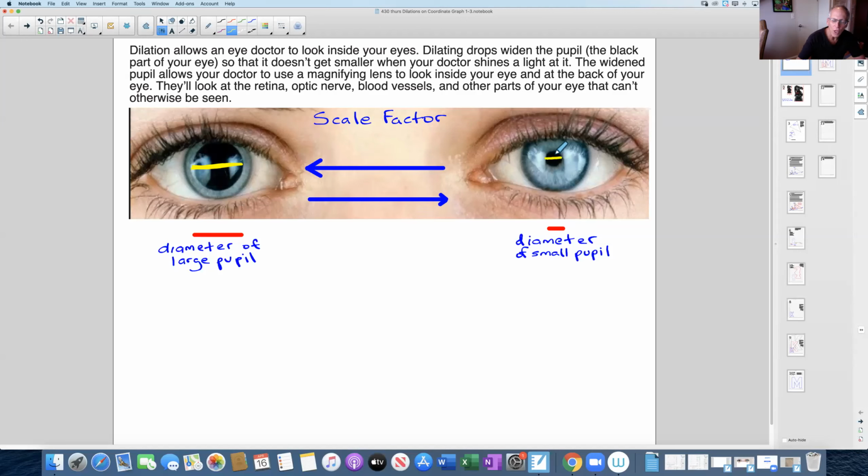I just drew the diameter of the large pupil, and I'm going to draw the diameter of the small pupil. Now, I think the coolest people in the world wear glasses. That's just me. I'm a big fan of Benjamin Franklin, who, of course, invented spectacles, and I wear spectacles, and I love people who go to the eye doctor.